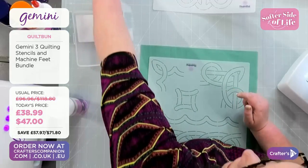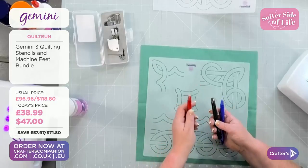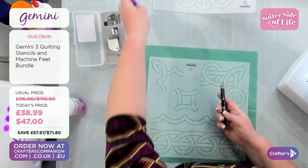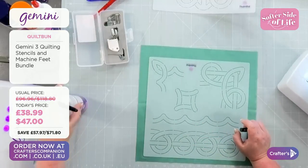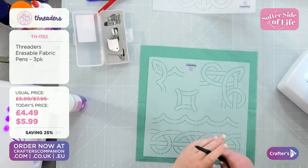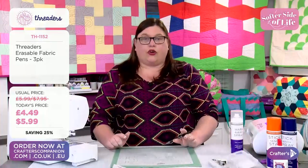Now, I know we've got our heat erasable pens on the show. I love heat erasable pens. With these ones, as well as the spray, I'm going to do the pen first because then I'm going to use the spray on the other section. What you're going to do is find where you're going to put your piece.